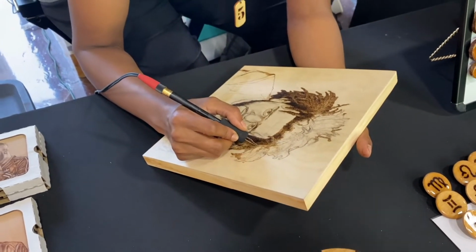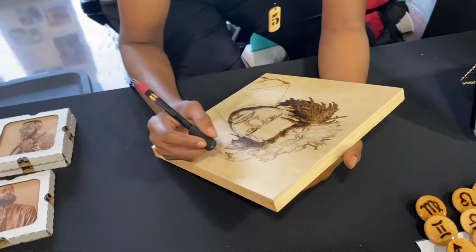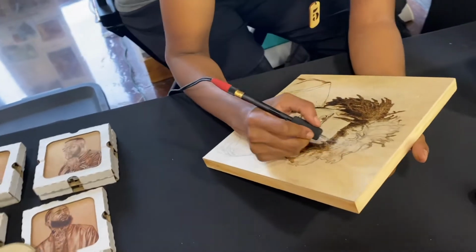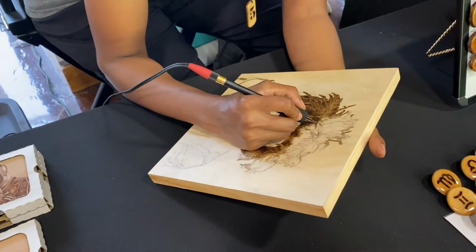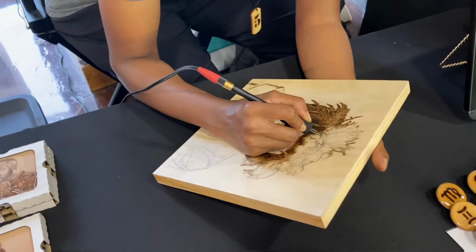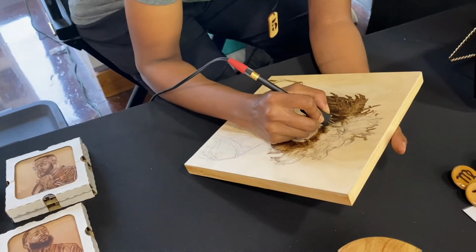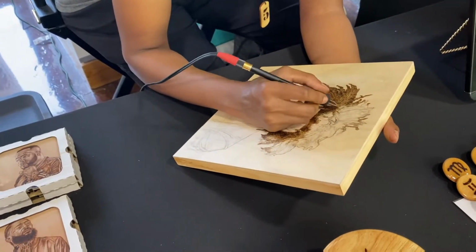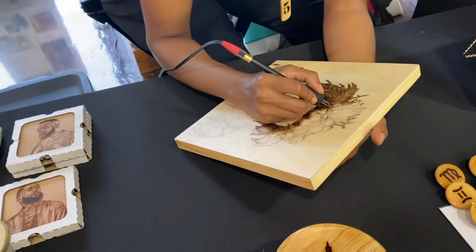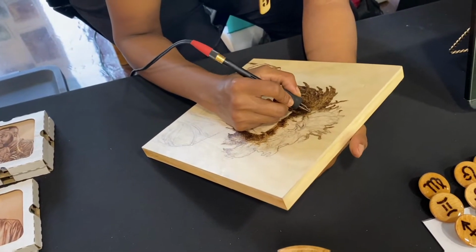So Kira's a professional, but sometimes you might want to think about giving your child an experience, and I'm sure they may have some of those kits around today where children can at least experience what it's like to do something like this. But I guess they would have to have an adult supervising, because you said it could get hot and you can hurt yourself.